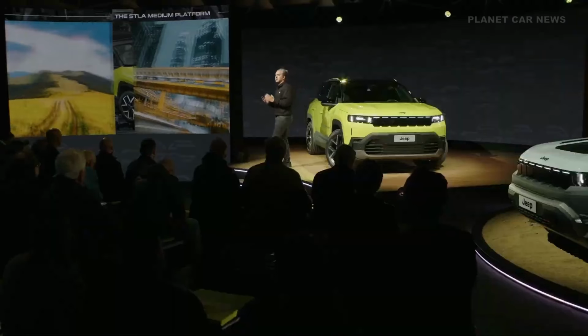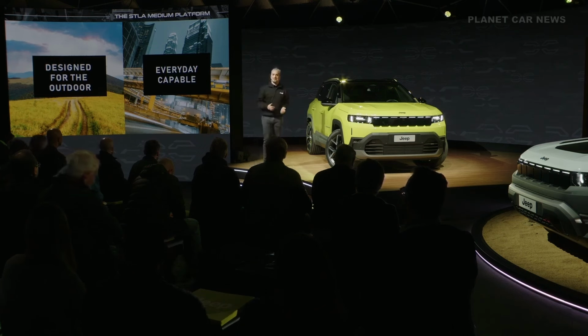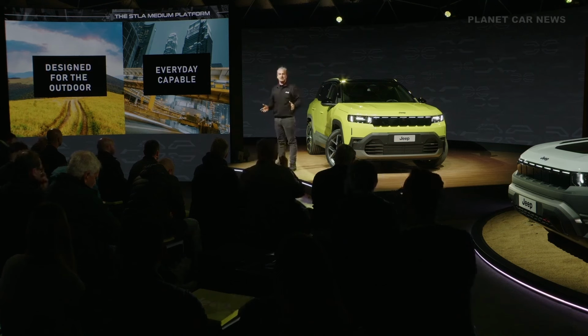And we certainly rose to the challenge by making the new Compass the most capable vehicle manufactured from the platform. A vehicle designed for the great outdoors, but also for everyday use. Always ready for an adventure, but also extremely practical, spacious, and equipped with all the functional technology you need to make everyday life easier.